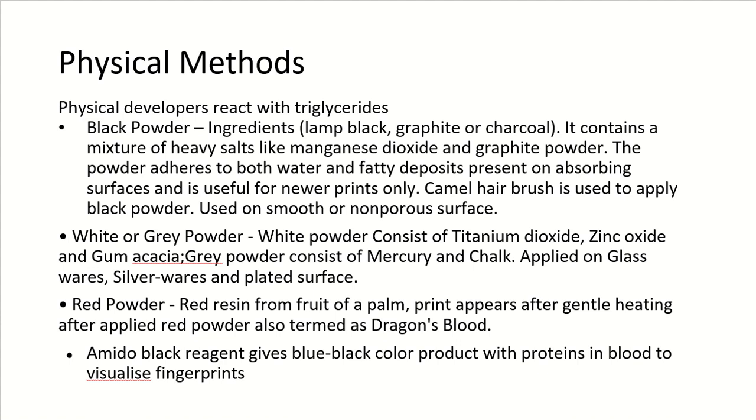The first one is black powder, which is made up of lamp black, graphite or charcoal. It contains a mixture of heavy salts such as manganese dioxide and graphite powder. The powder will adhere to the perspiration components such as water and fatty acid. It is useful for newer or fresh prints only, not for the older ones. A camel hair brush is used to apply the black powder, and it is used on smooth or non-porous surfaces.